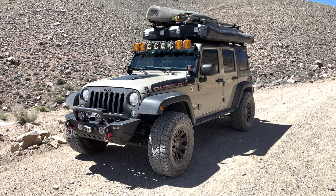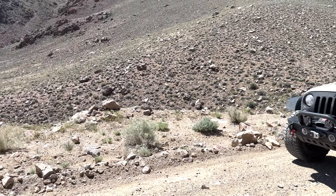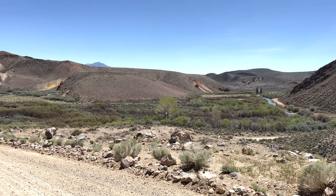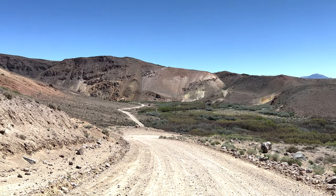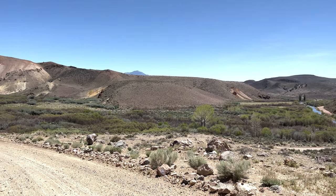Okay, so I'm on my way into the East Fork of the Walker River and into a pretty little valley here in Nevada. Really pretty in here. The river is pretty high today.